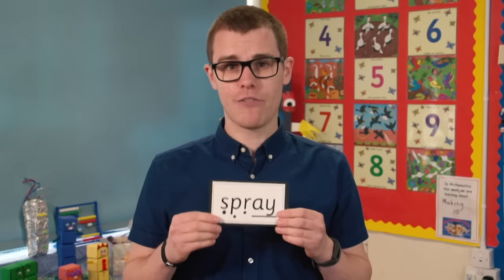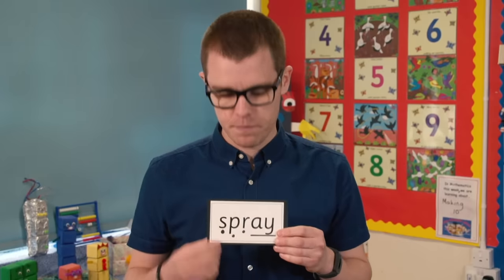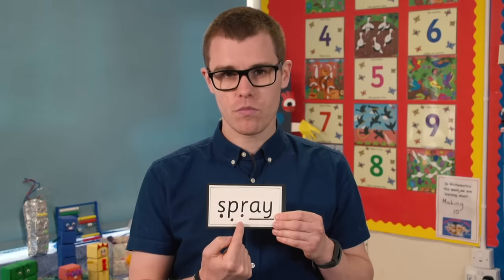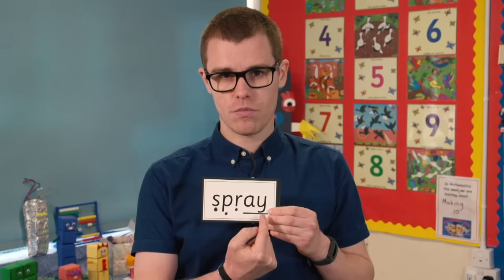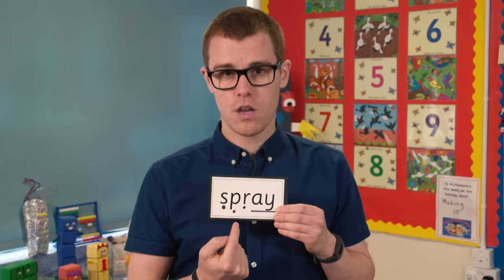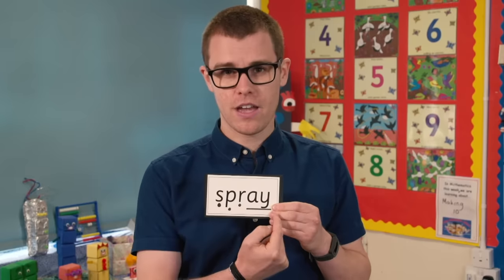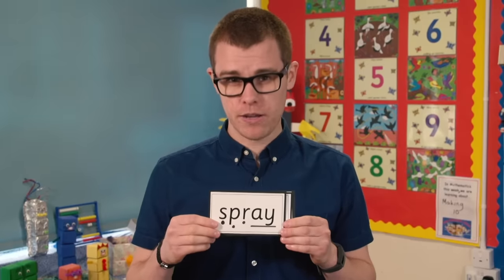Sound talk each grapheme again and then blend them to read the word aloud. Now let's read the word together. Are you ready? S-p-r-a. Spray. Water can spray up when a car goes through a puddle.